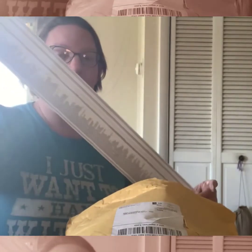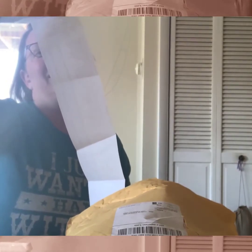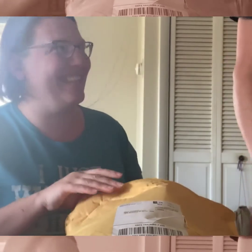So we just got a whole bunch of seeds from Baker Creek Heirloom Seeds. If you've ever seen a receipt this big from a seed company, that's insane. How many seeds did this end up being? 993. This was our homestead seed investment. It was $600. It was, don't spend $600 on seeds.